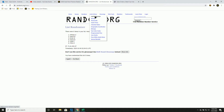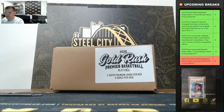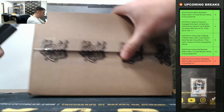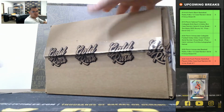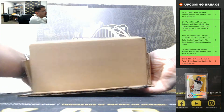So, I'll list the cards one by one. We'll random 5 times. Match up our list. Not yet. We got, this is number 11, then we got 12. We already ran 13, and then we'll do 14. So, good luck.